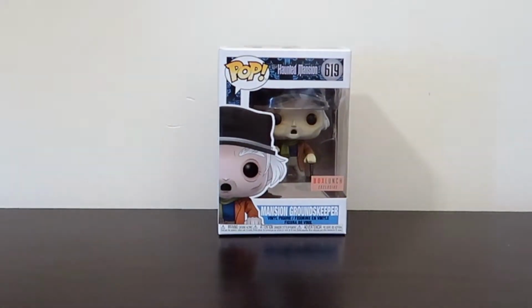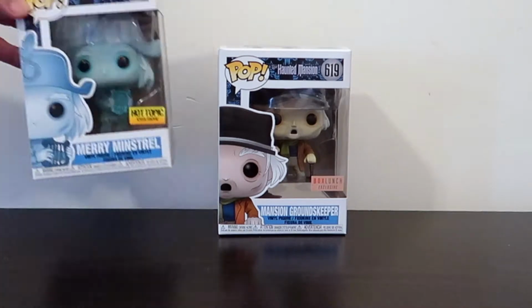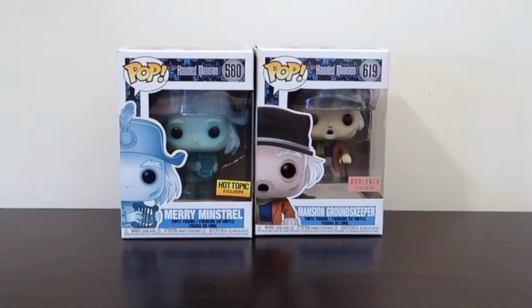Because we got our groundskeeper from Box Lunch. Ooh. And we don't have a Box Lunch anywhere around here, so we just went ahead and ordered it. Yes. And we got the Merry Minstrel from Hot Topic because we weren't sure if they would have it at the store because everything else was sold out. It was always sold out. So we're like, let's just order it now.